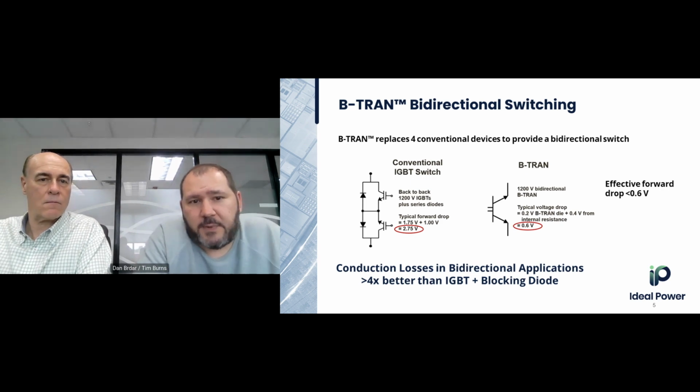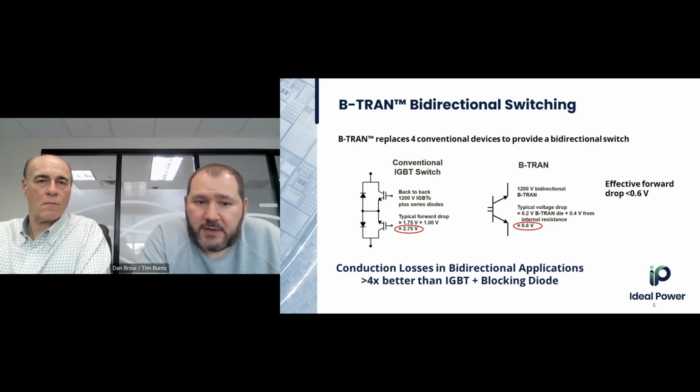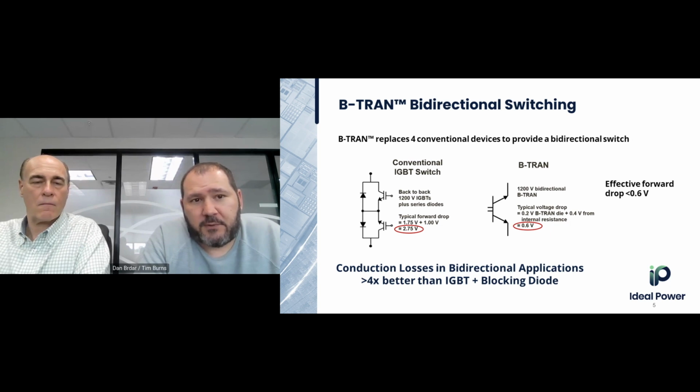So B-TRAN as a bidirectional switch. If you utilize conventional technologies, you would use 4 conventional devices to make a bidirectional switch. To handle energy flow in one direction, you'd have an IGBT and a blocking diode. And to handle energy flow in the other direction, you'd have a second IGBT and a second blocking diode. With the B-TRAN, you do all of that in a single device, with conduction losses in bidirectional applications that are better than 4 times better than the IGBT and blocking diode bidirectional circuit. So significant performance improvement over conventional technologies with the reduction in components from 4 to 1.